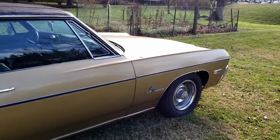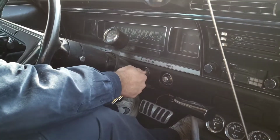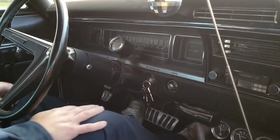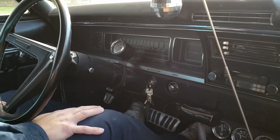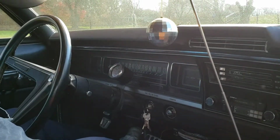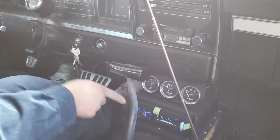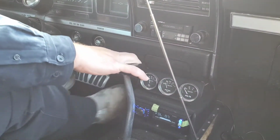Shall we take it for a drive? Yeah, we could do that. Let's do it. It starts, right? Oh, yeah, look at that. It runs like a Kentucky Fried. Well, let me turn the radio down. This radio actually works. It's got 2 radios to choose from. Oh, look at that. The bottom one's the one that works, which is pretty nice.